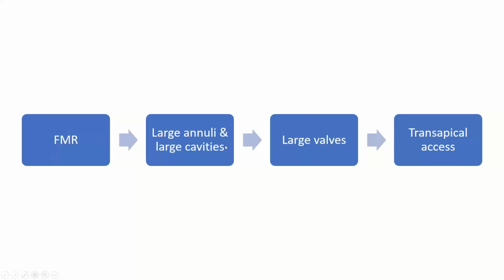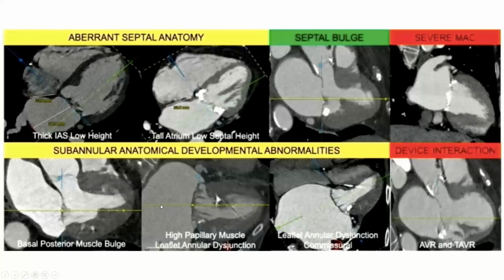This meant developing devices for large annuli and large LV cavities, which meant you need larger TMVR valves that required a larger delivery system as a result. Therefore, we had more transapical access devices in the earlier phase of developing TMVR. But as we were able to implant these devices in more and more patients, we ran into issues with aberrant septal anatomy, septal bulging, severe MAC, and issues with the subvalvular apparatus, whether it's a high papillary muscle, mitral annular disjunction, bulging of the LV wall, or some sort of interaction with another device like a TAVI.